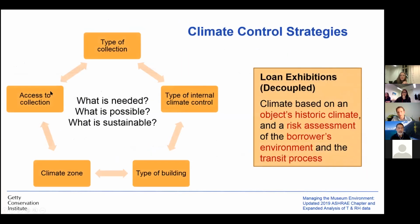So all in all, we have 5 elements which are interconnected, and when we read ASHRAE Chapter 24, it leads us through the decisions and information about access to the collection, type of internal control, which is linked with the risk for the collection, but also the type of museum building and climate zone. All those 5 elements, as I said, interconnected, help us understand what is needed for our institution, what is possible, and also what is sustainable.